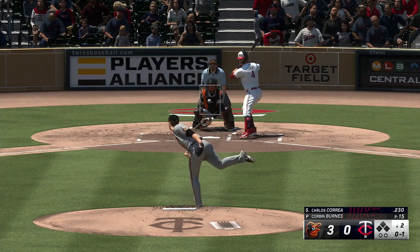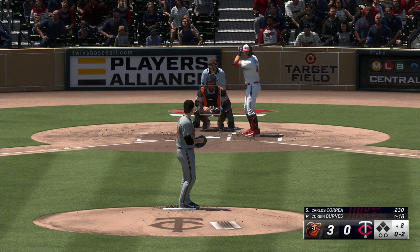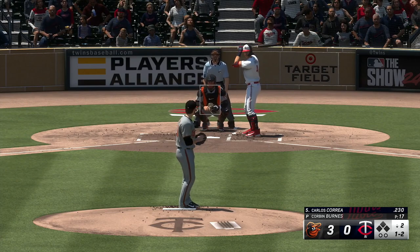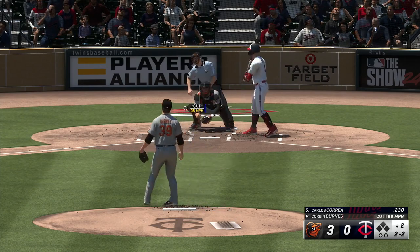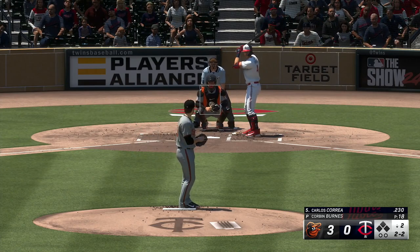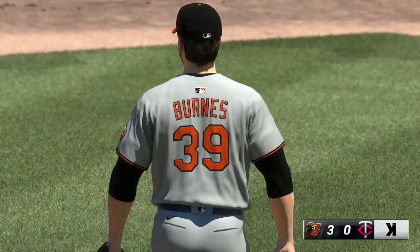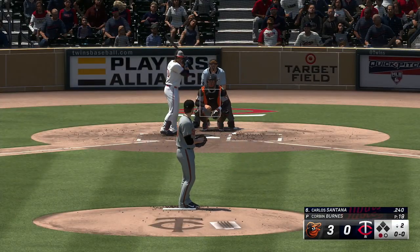The pitch. Slider clips the corner. Not even close there. And the count 1-2. And the right-hander deals. And the 1-2 misses to even the count. Kicks and deals. And down on strikes. One out. Clearly looking out over the plate on that outer third. And that pitch finished right down the middle, just a little bit in, and he couldn't pull the trigger.